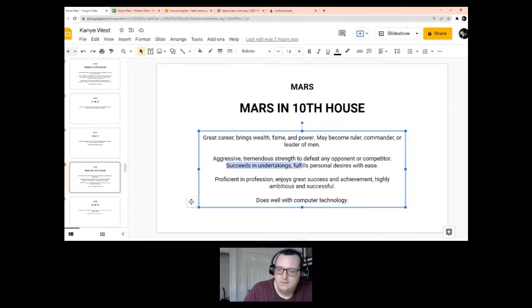Succeeds in undertakings, fulfills personal desires with ease. He's proficient in his profession, enjoys great success and achievement, highly ambitious and successful, and does well with computer technology because Mars is associated with computer technology. So yeah, Mars in the 10th really does align with the king kind of energy in terms of him being a ruler of some kind, leader of men. So that's cool.